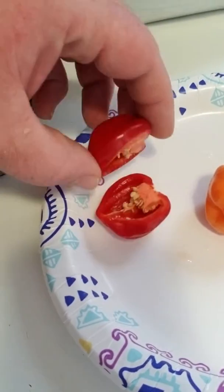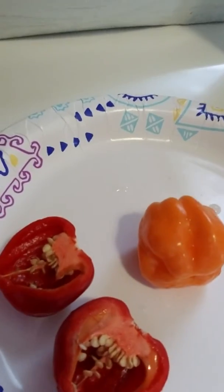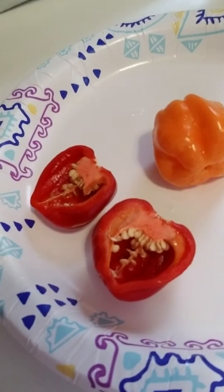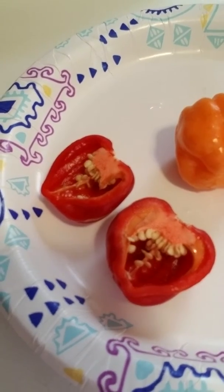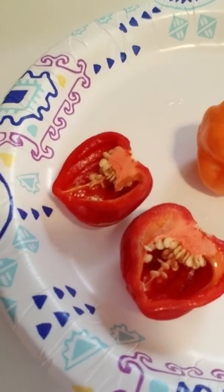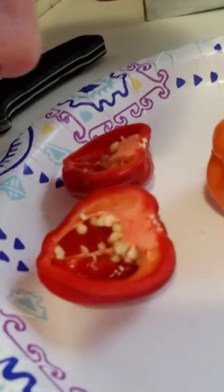So, here's the ají Chombo. Decently thick walls, a pretty good amount of seeds in there. Not a lot of placenta, really. I'm thinking that would be a good choice for my first pepper. That inner membrane is generally your hottest part of the pepper. There's not a whole lot of that in there. Oh, it has a great smell to it, though.